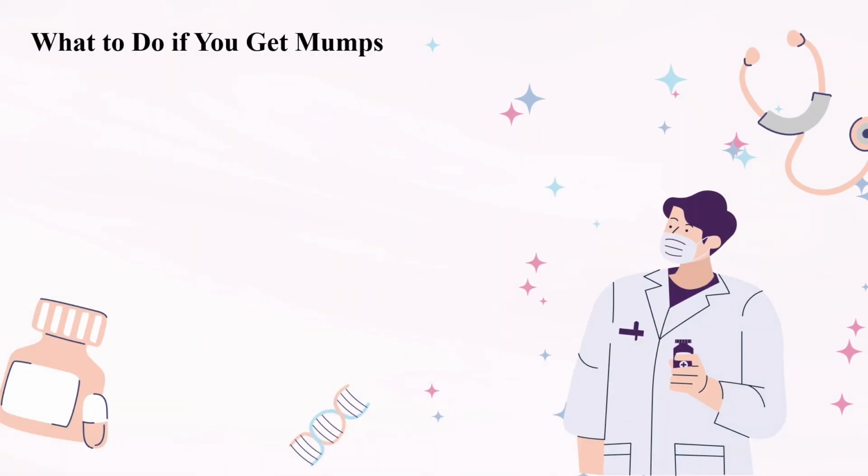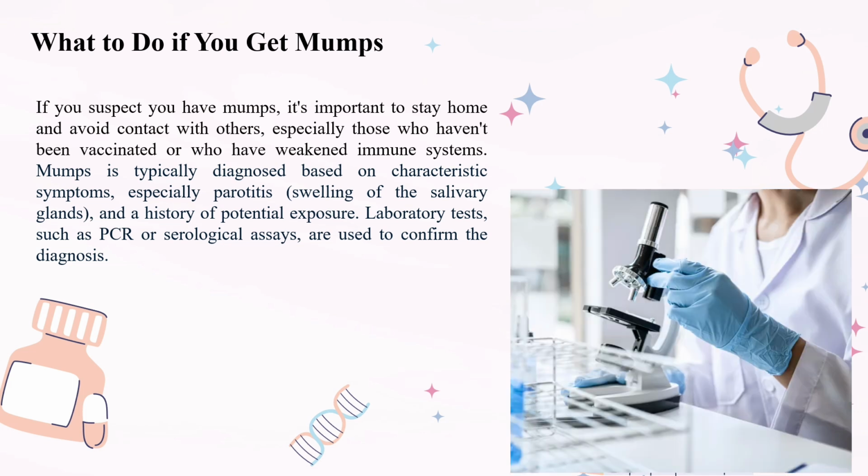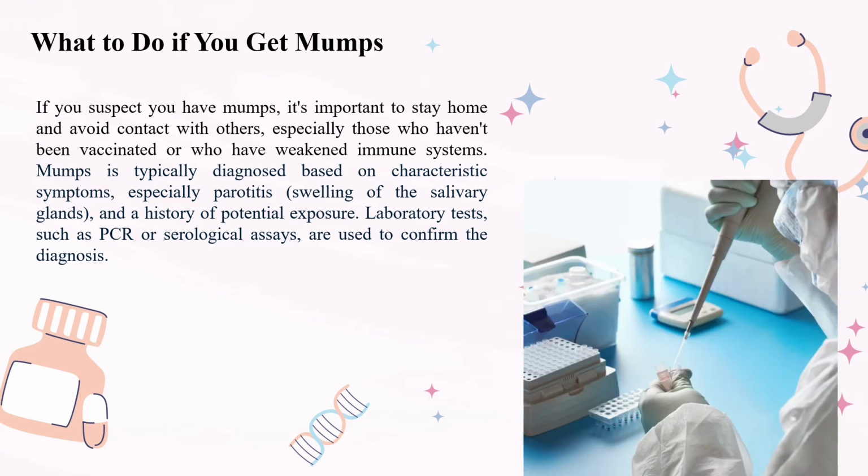If you suspect you have mumps, it's important to stay home and avoid contact with others, especially those who haven't been vaccinated and who have weakened immune systems. Mumps is typically diagnosed based on characteristic symptoms, especially parotitis, swelling of the salivary glands, and the history of potential exposure. Laboratory tests such as PCR or serological assays are used to confirm the diagnosis. It's also crucial to visit a healthcare professional for a proper diagnosis. And remember, mumps can take about 7-10 days to fully resolve.